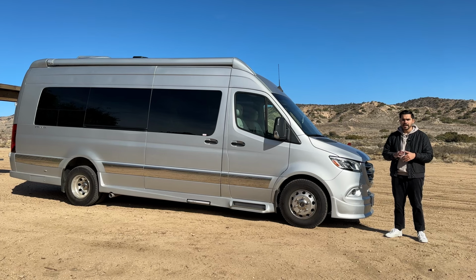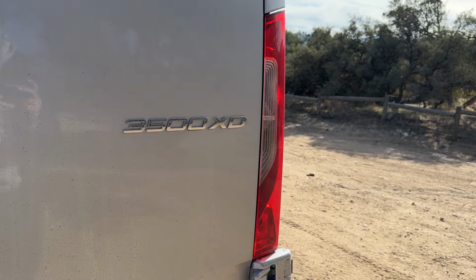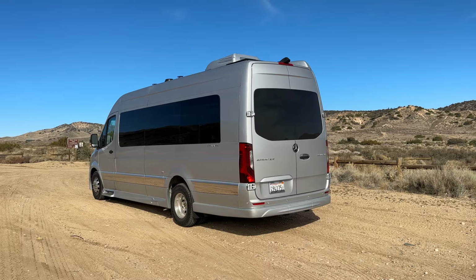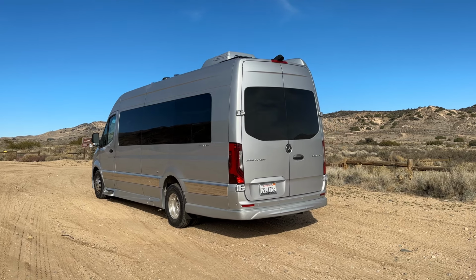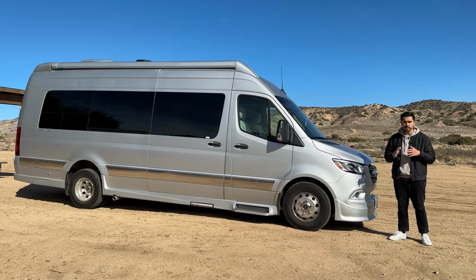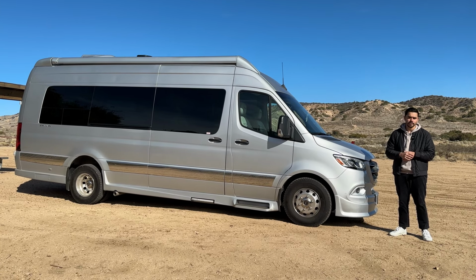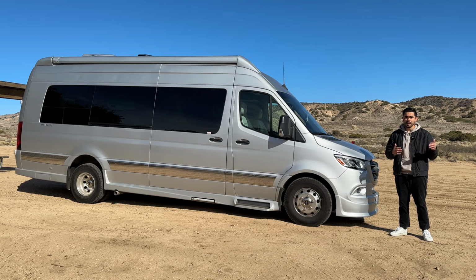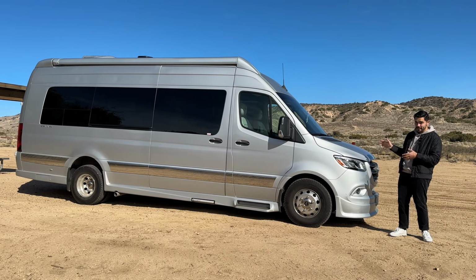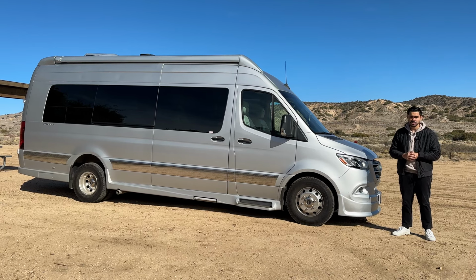So the Strada-ion is based on the Mercedes-Benz Sprinter 3500 extended chassis, but Grech makes some unique touches to make it its own. Namely with the standard air suspension system, which is standard on the Strada and Turismo models. And it's supposed to smooth bumps on the road, and in my experience, does a pretty good job. It's very comfortable to drive very long distances and many hours on the road, whether you're riding in it or driving it. Now, this particular RV is 290 inches long and 116 inches tall.